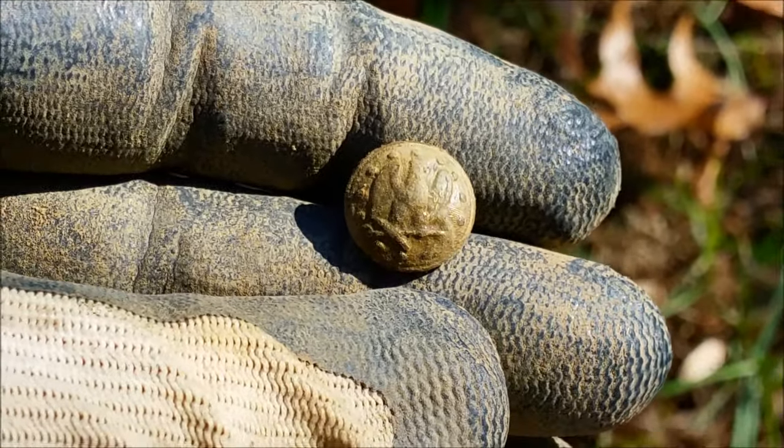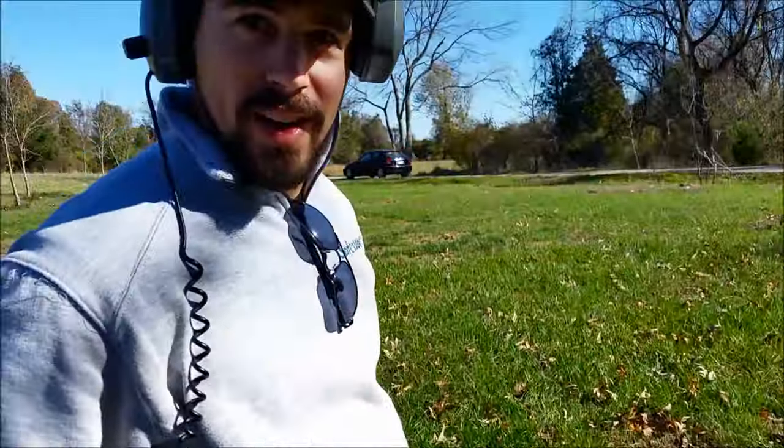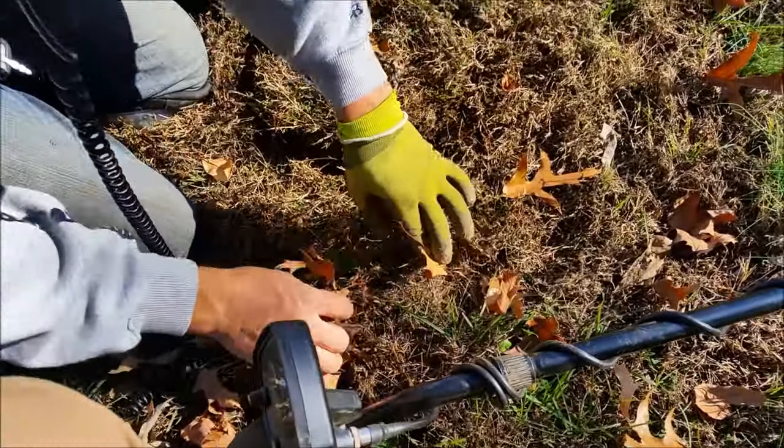Another navy button, but this one's smaller than the other ones. Oh, man. Big killing bed. Big baby. Big killing bed. You dropped it. It's gone. It's gone forever. Good dig.